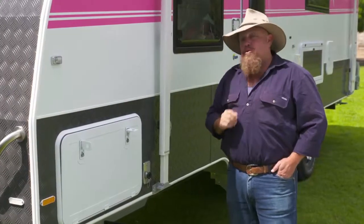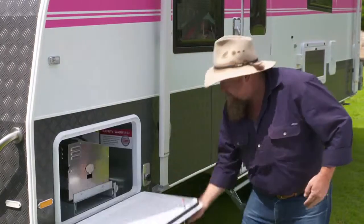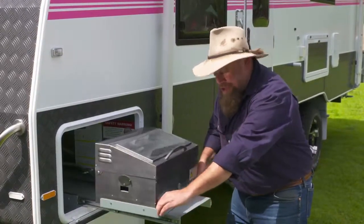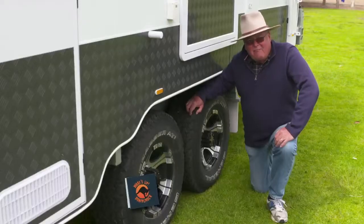It's all about outdoor living, and Roadstar have cracked it with a Dometic rollout awning and a slide-out barbecue that Bruce, who's been towing the Voyager on the convoy, has been putting to good use. Yes, I have, thanks, Macca.